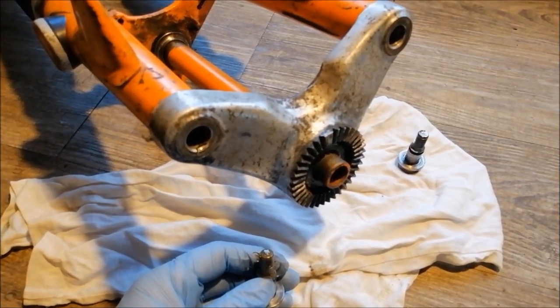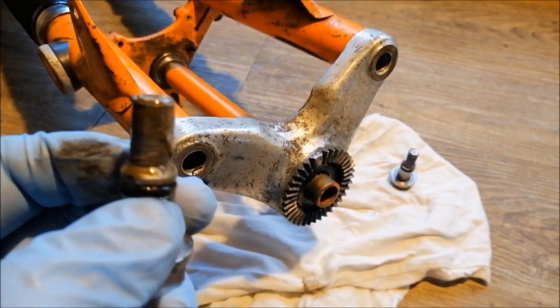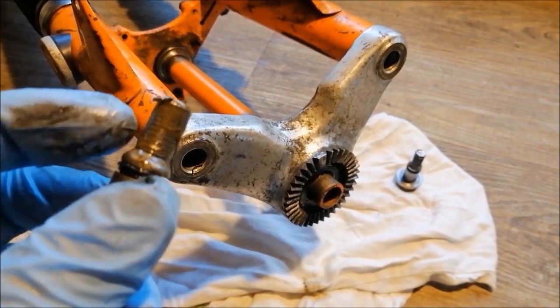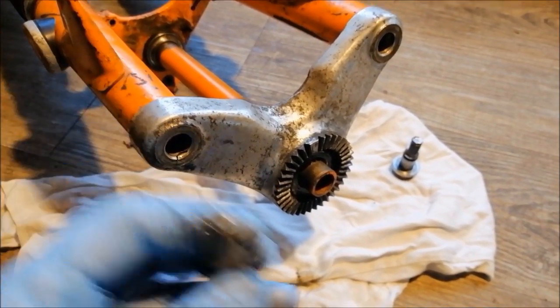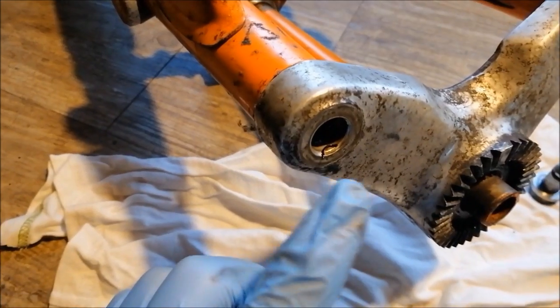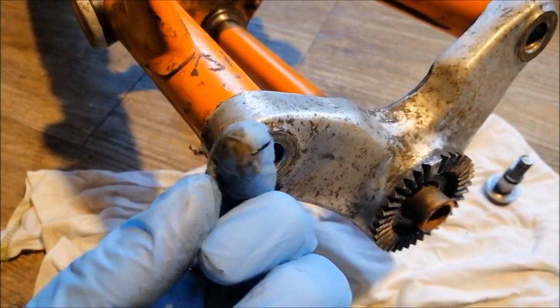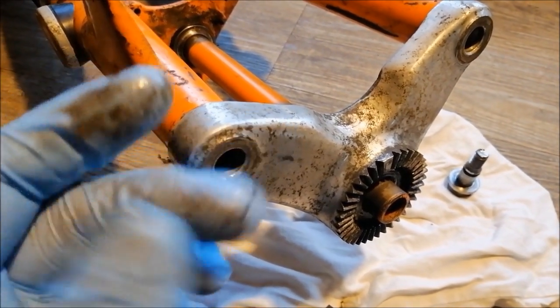Okay, so as expected, the oil isn't in good condition at all. Hopefully that'll focus and you guys can see it's really in bad shape. What's worse is this little guy up here. That, and if you can see that little part there, that should be inside the fork. That's part of the thread that should be holding these top bolts in.